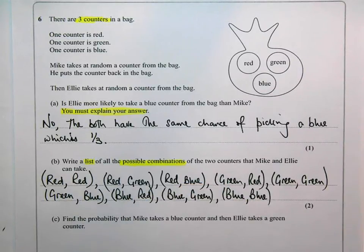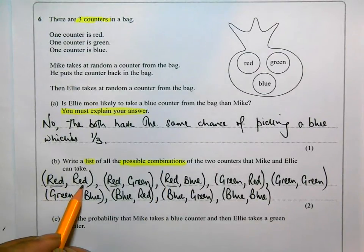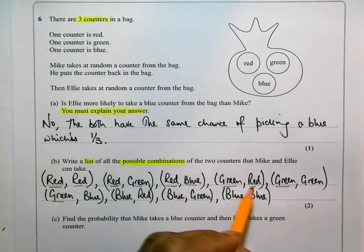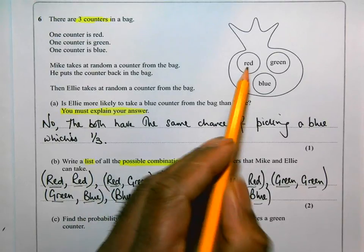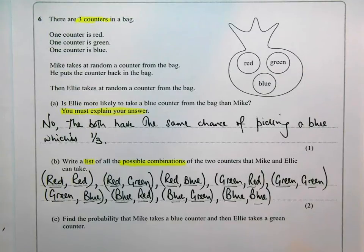Now, I just want to re-explain what I did here. I said, assume that he picked a red, then she could pick a red, or a green, or a blue. If he picked a green, she could pick a red, or a green, or a blue. And if he picked a blue, she could pick a red, or green, or a blue. So I made him pick each of the 3 colors, and then identified what she would pick by picking all the 3 colors, and then that way I've covered all the possible combinations.